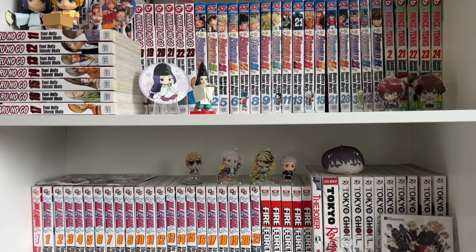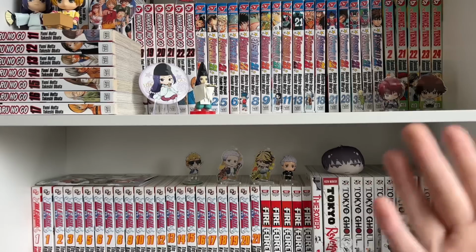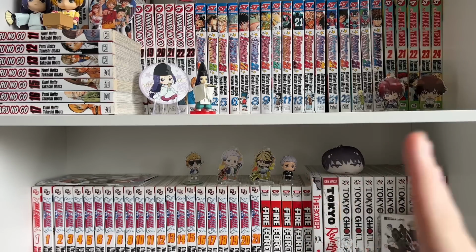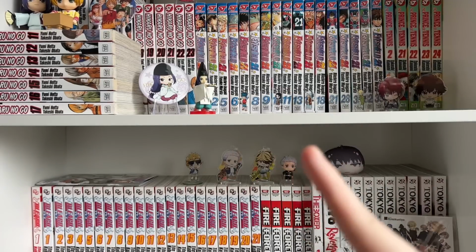Hello everyone, so I just got back from manga shopping and oh my goodness, I got so much stuff. It has been ages since I scored this much in-person shopping, especially at that second store, Powell's. So many good deals, and I picked up so much stuff, so let's get into the haul.